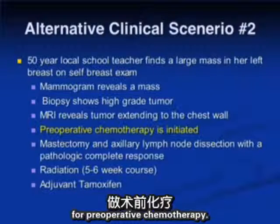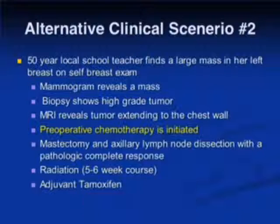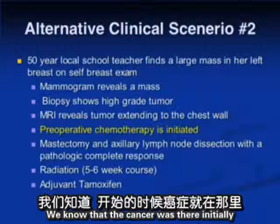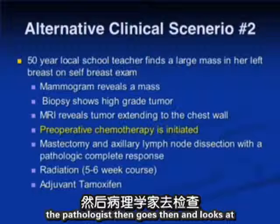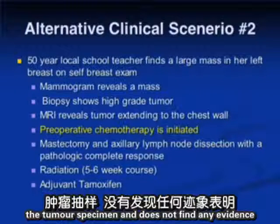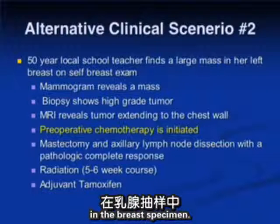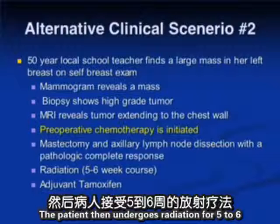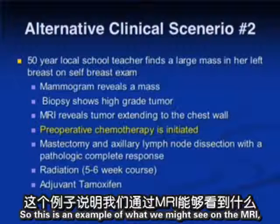In this situation, recommendation was made for preoperative chemotherapy. This was initiated. The patient had, following chemotherapy, mastectomy and axillary lymph node dissection with a complete pathologic response, meaning that we know that the cancer was there initially when the surgery was done, after the chemotherapy, and prior to her surgery. The pathologist then goes and looks at the tumor specimen and does not find any evidence of residual cancer in the breast specimen. The patient then undergoes radiation for a 5 to 6 week course and adjuvant tamoxifen.